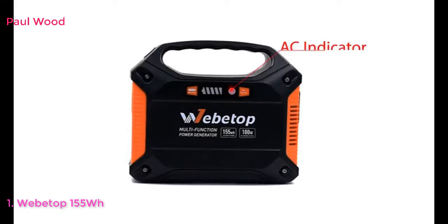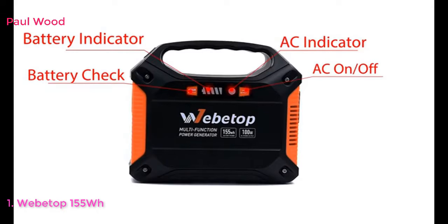Click the battery indicator button. It will show you how much power it has with cool blue lights.